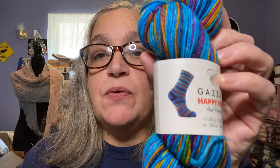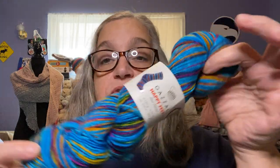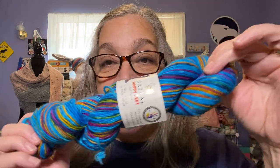This is the second one. This is another Happy Feet. And I got all this yarn on a really good sale, probably like 40% off. And of course, Hobium yarns are not really that expensive at any rate. So this is the same as the other one. Look at how it'll stripe up if you choose to knit socks. I just don't want you to think these are $30 skeins of yarn. They're not even close.